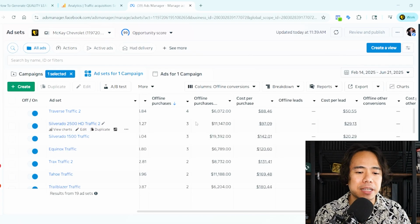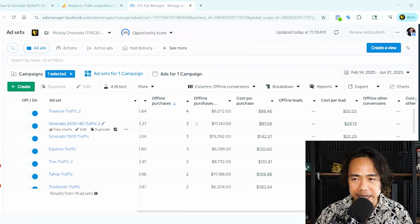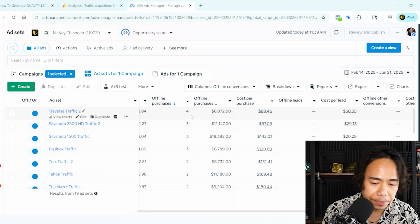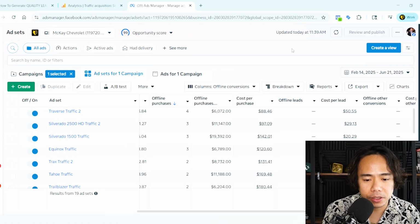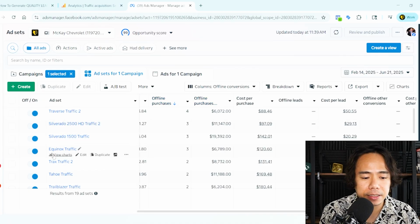Here's how we do that. Now, you can't just go into the Facebook Ads Manager or ask your agency, what is my offline purchase, before doing one thing, and that is uploading your sales data into Facebook. Once you do that, Facebook's going to be able to report on which ads helped you sell cars. So if I look at this campaign, this is a Chevrolet campaign where we're splitting different ads for their models.